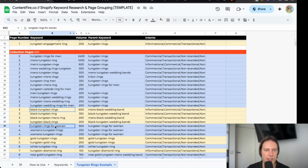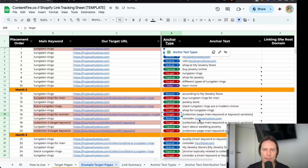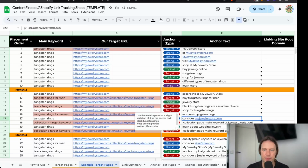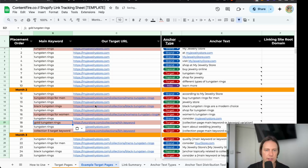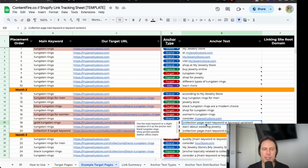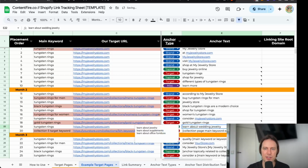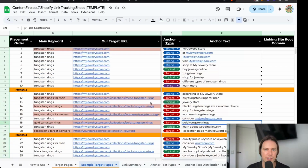Here, next collection page for women. Tungsten rings for women. I'll just copy that. Women's tungsten rings. Okay, keep it simple. Here, next collection, gold tungsten rings. Let's mix that up. So you put tungsten rings made from gold, or gold tungsten rings. I'll just use that. Gold tungsten rings, gold plated, gold, just some sort of variation like that. Let's see. Next one, white tungsten ring.